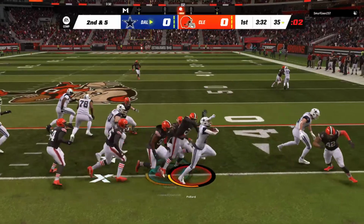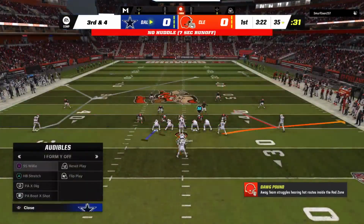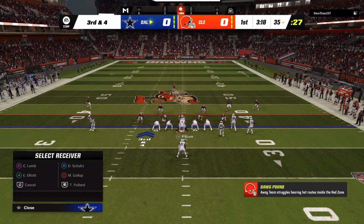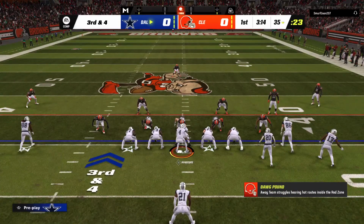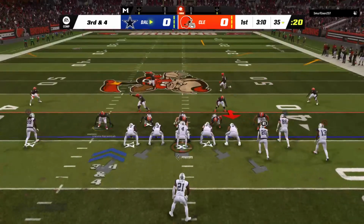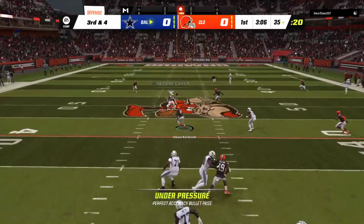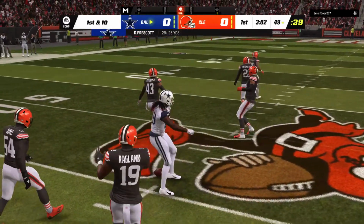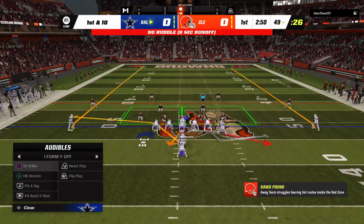The first carry now for Tony Pollard. And this defense able to plug him up there as he'll get a yard to the 35. Throwing. Prescott. Able to hit his target, Lamb. And he will have a Cowboys first down as they're able to get the 3rd down conversion.